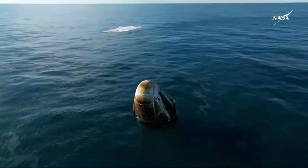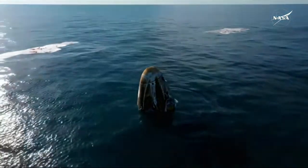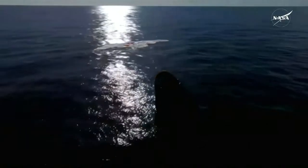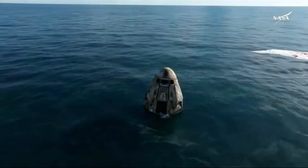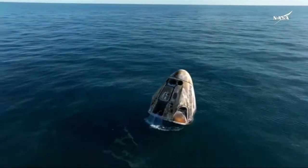And as you can see on your screen, we have visual confirmation of splashdown. Dragon Freedom has returned home and NASA astronauts. System safety verifications are in progress. We'll report back when recovery personnel are en route.